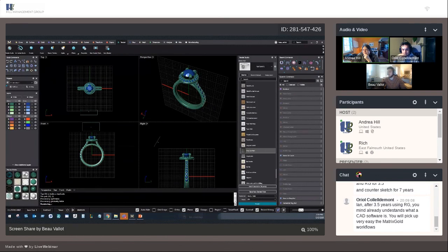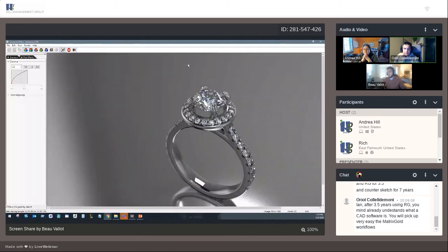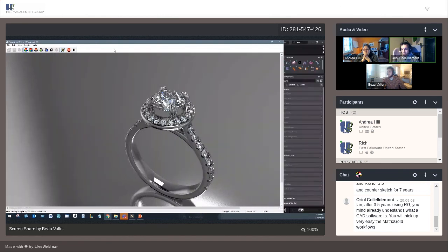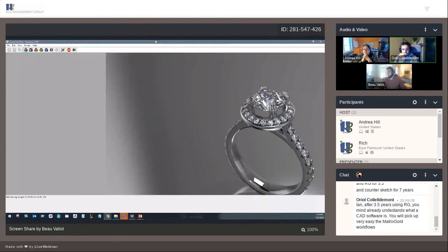This is one of the comments that I was replying to in the chat. Depending on where you want to post these renders, if you want a big picture, sometimes, because we do shows around the world, dealers are asking us to have a nice render to have in their booth. So we use MatrixGold. We do a nice render with a high resolution, send it to them, and then they are able to just post it in their booth with very, very high quality.